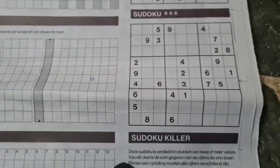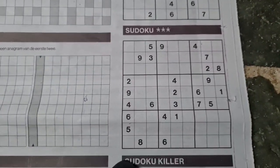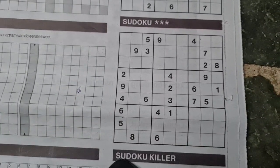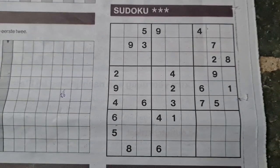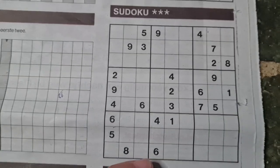So we have 6 extra puzzles. I won't do them all, only 4 of them I will solve. The first one I will solve is the Sudoku with 2 stars. It's indicated with 3 stars, but it's actually at 2 stars. And this one will be number 6684.